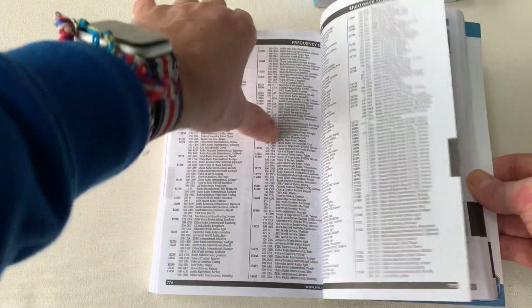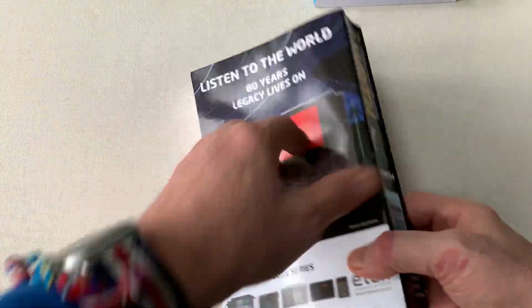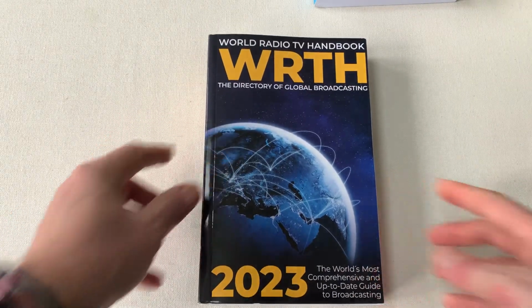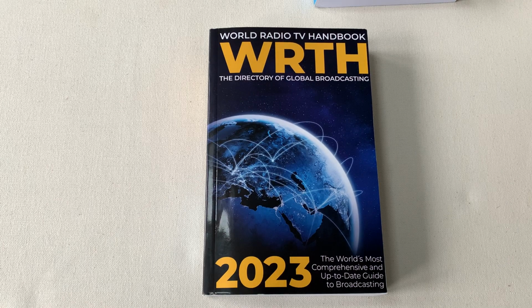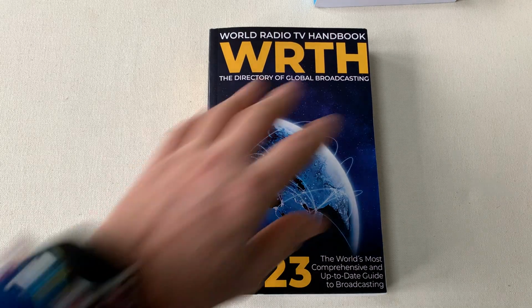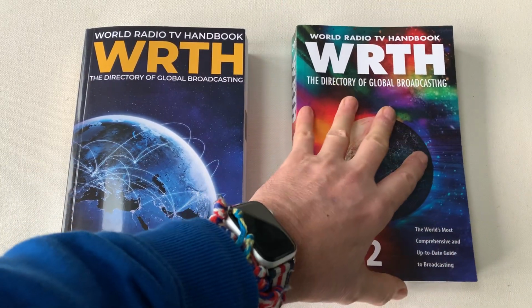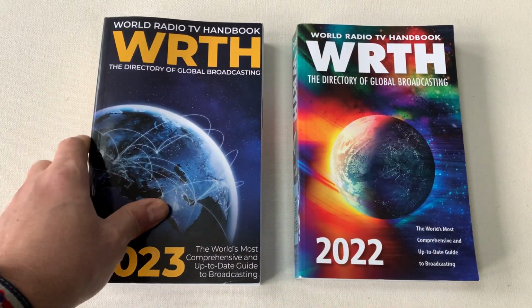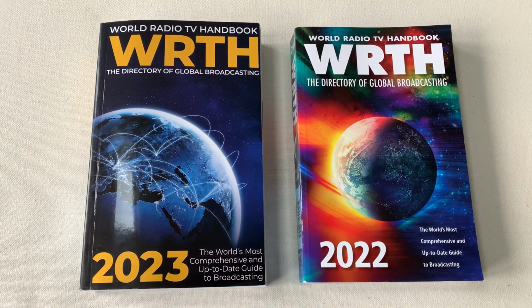So plenty to listen to on shortwave, and then the rest of it, all this kind of stuff, is all pretty similar to the previous editions. So there you go. This is the WRTH 2023. We're really lucky, because I thought this thing was dead in the water at the end of last year, and I actually picked up this copy from the publisher from his offices in Summertown before Christmas, and I thought to myself, from what he's saying, this isn't going to be happening for much longer.